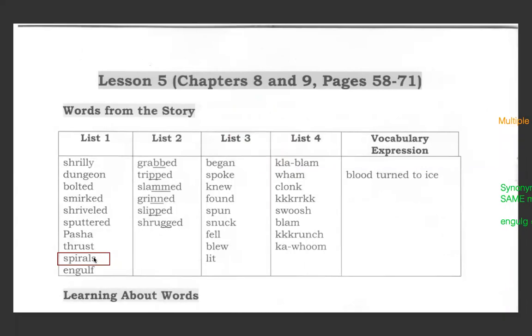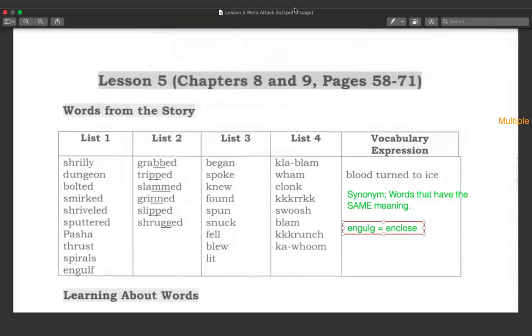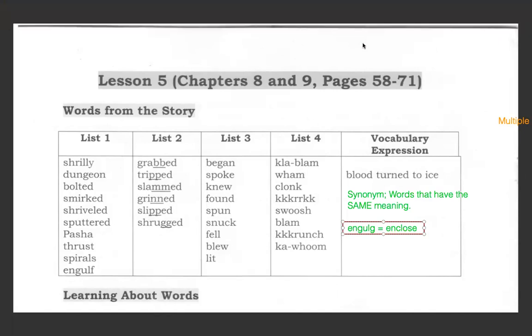And finally, our last word in list 1 is engulf. Engulf means surround completely. Engulf is also a synonym. Synonyms are words that have the same meaning. And an example of a synonym for engulf would be enclosed. So these 2 words have the same meaning. Engulfing and enclosing means to be surrounded completely. For instance, the sandcastle was engulfed in water when the shore came.